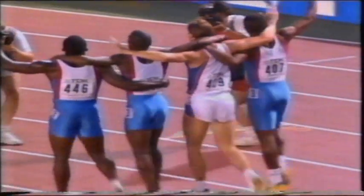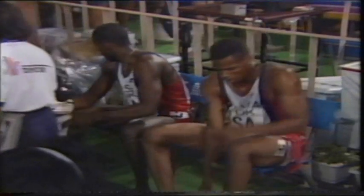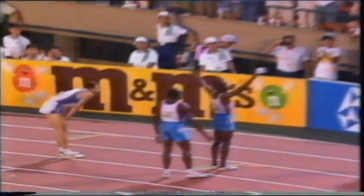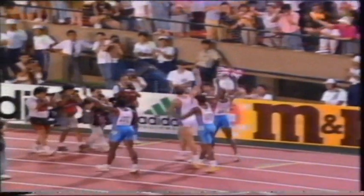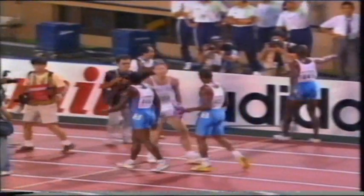The glory run, and it really was a glory run. To run down the world champion like that, while the Americans, there was a revealing shot. They're shaking their heads. We've just got a glimpse of them. And Great Britain finished these world championships in the finest possible style.